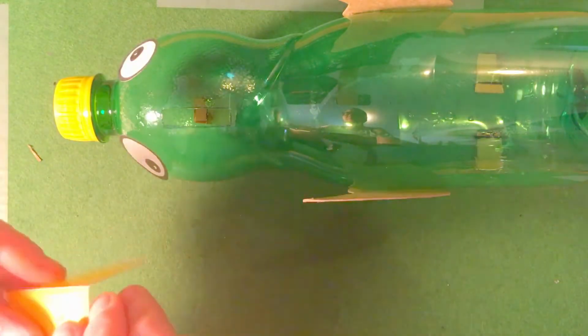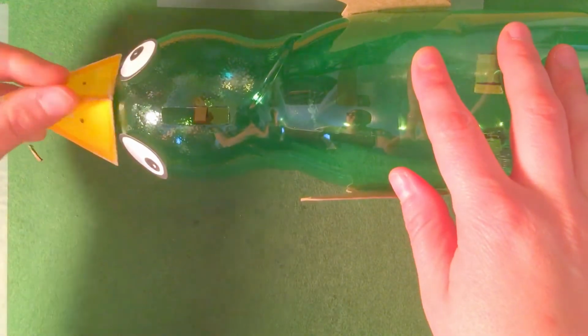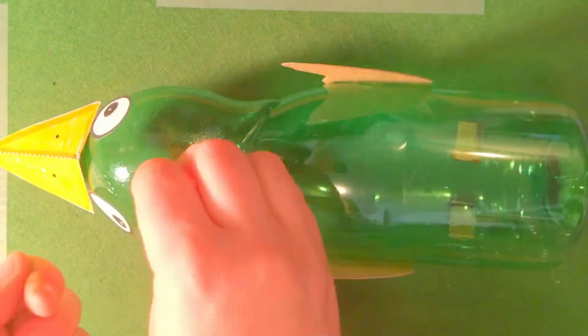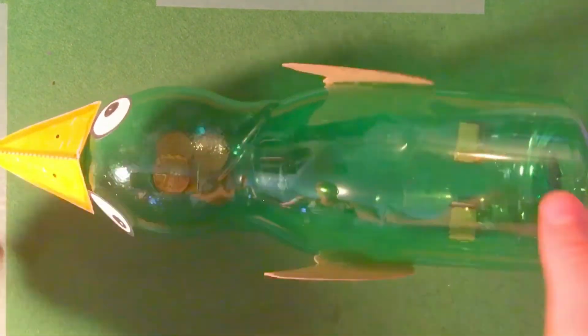So I'm going to give her a beak. I'm going to name her Melinda. Melinda, the lemon bottle piggy bank for art supplies. And we're going to give her some pennies, so she has a brain of pennies. And I'm going to be able to buy so many oil pastels.